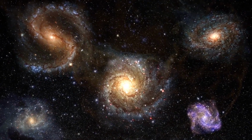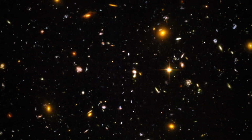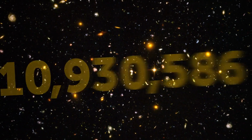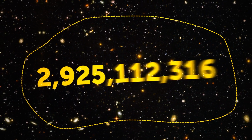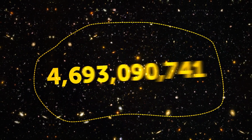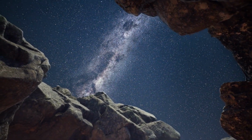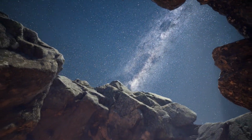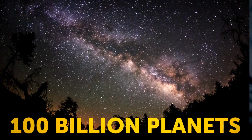Scientists believe that there are at least a couple of billion galaxies out there. We don't know the real number, and probably never will, but they tried to calculate it by counting how many galaxies we can see in a pretty small and restricted area of the sky. It may seem as if the universe was filled with stars and a couple of planets here and there, but our home galaxy has at least 100 billion planets.